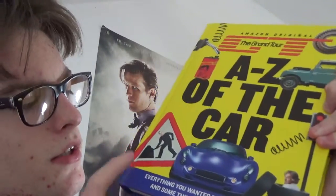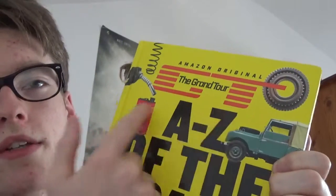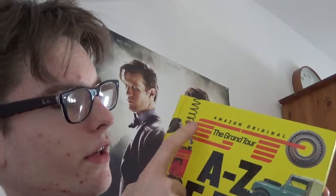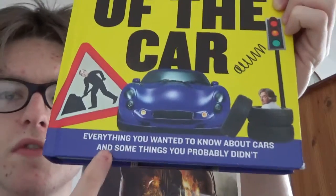That is only one of the many facts that this book has. This blurb of information can be found on page 75 of the book. And then talking about the front cover, you've got Jeremy Clarkson, James May, an Alpine A110, and Hammond's fuel, along with the Grand Tour logo, some sort of petrol filling thing, and a coil, a brake disc, and a Series 2 Land Rover, some traffic lights, another spring, and a few tyres. Everything you probably want to know about cars, and some things you probably didn't. That is what is found down there.